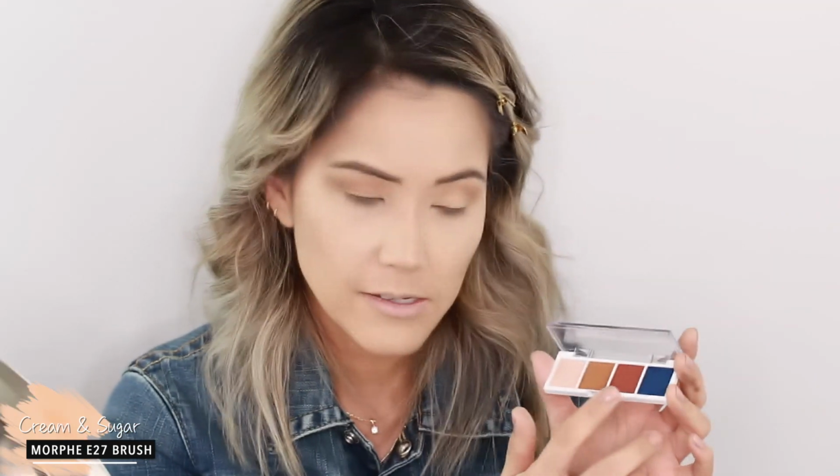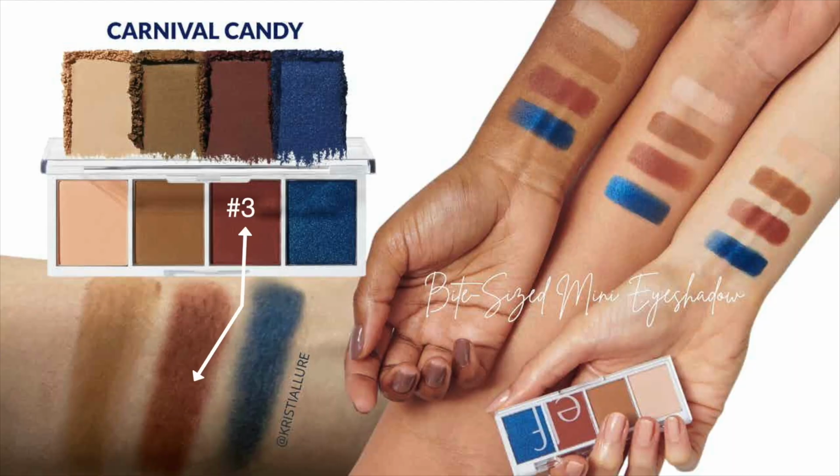Let's go in with this darker burgundy color and try that out. It's very creamy. I mean, look at how much pigment you get out of that. That's crazy. For $3? Oh my goodness.